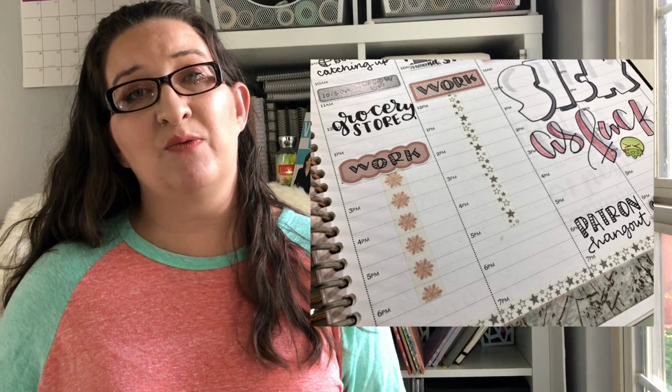I can use any size of washi for that, but I tend to gravitate towards the 10 millimeter sized washi because I feel like to me it just looks the most visually pleasing, and that is how I tend to lean even when I'm picking things for a functional purpose.